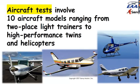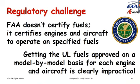The aircraft tests that are going on involve 10 different aircraft models ranging from 2-place light trainers to high-performance twins. I think there's a Robinson R-44 helicopter that's part of the test group. So all of this is going on right now and should be finished early in 2018.